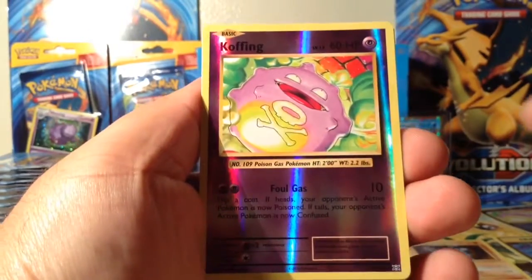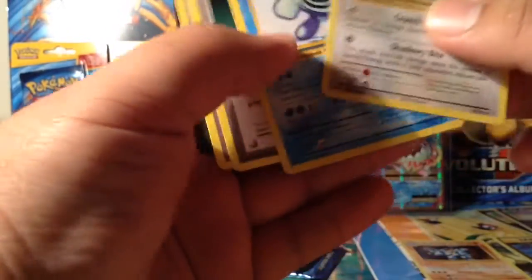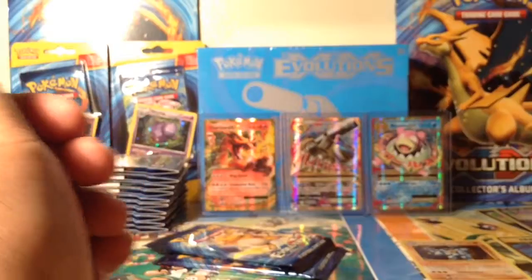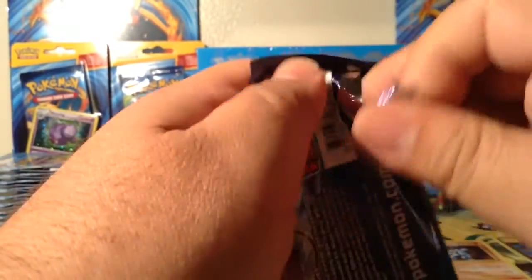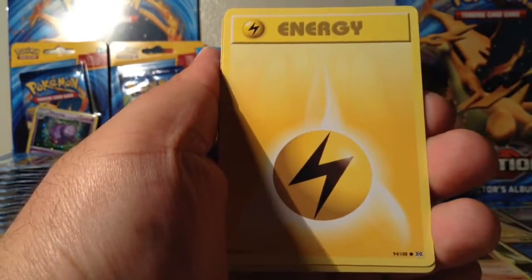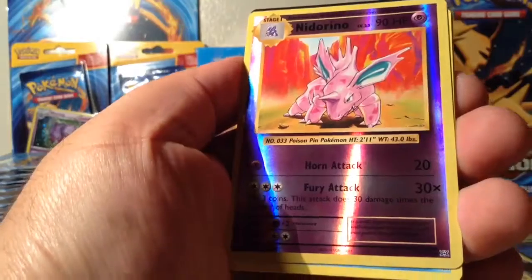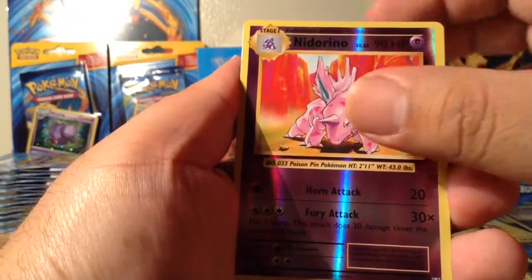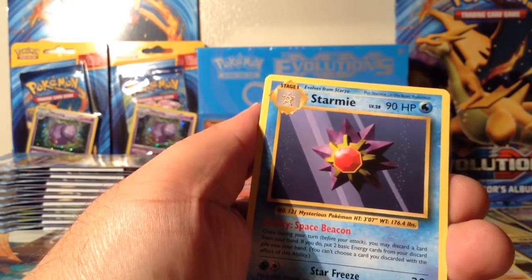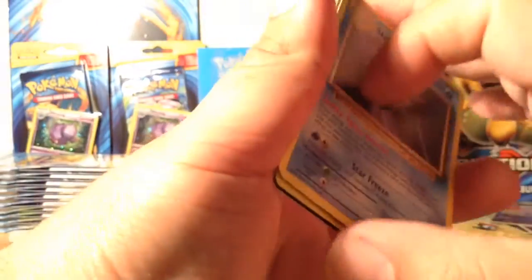Okay, you again, it's fine. There we go, so behind him. Okay. All right. I really want this in the reverse holo, really do. I need it too. Okay. Let's see what's behind him. Ah, you again. Jesus. So far, these packs are not treating me that good.